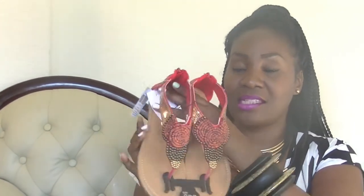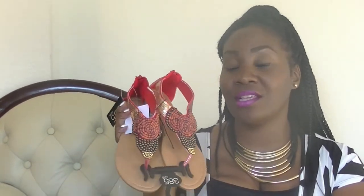With that being said, I saw these beautiful red flats. Now they had this in black. Oh my God, but they were sold out of my size. So I'm mad at myself for slipping on that. And they had it in cream. This was cream, and this was like a goldish cream beads. And I wanted this in every color. I mean, I wanted this in every color.